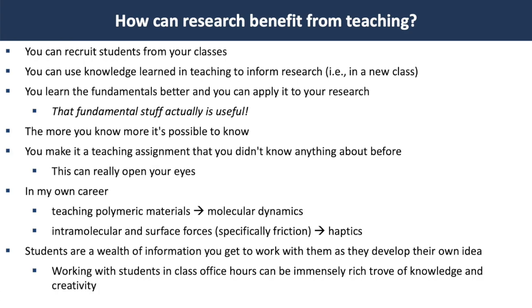And without that course, I don't think I would have had the wherewithal to accept students in the lab who wanted to do molecular dynamics. And if I didn't teach intermolecular and surface forces, especially the one lecture on friction and lubrication that we taught, I never would have hired audience member Charles Dong, who is a postdoc in my lab and is now a faculty member at the University of Delaware. And our work in materials-based haptics probably wouldn't have arisen.